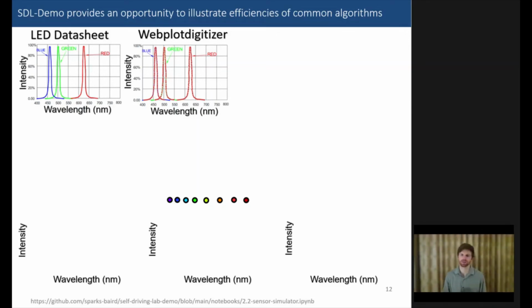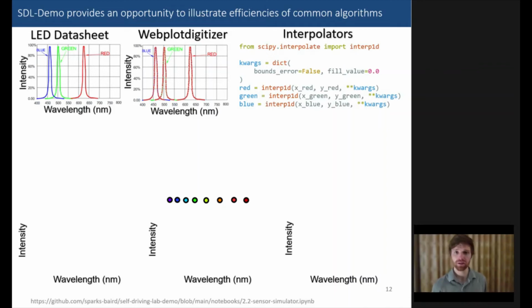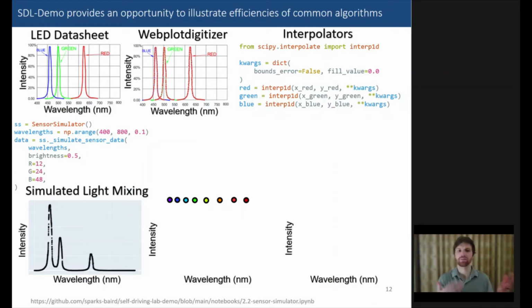So next we have an example of a simulation involving the SDL demo. Now this, on the left here, we have a snapshot from an LED data sheet, and you can see the blue, green, and red spectra for a particular LED, and we can use a tool like WebPlot Digitizer, which we've liked using, to extract the individual data points from each of those curves. From there, we interpolate. We have an interpolator for red, an interpolator for green, and an interpolator for blue, and later on we can sum different ratios of that interpolated curve, in this case just a linear interpolation, to arrive at a new simulated light mixture.